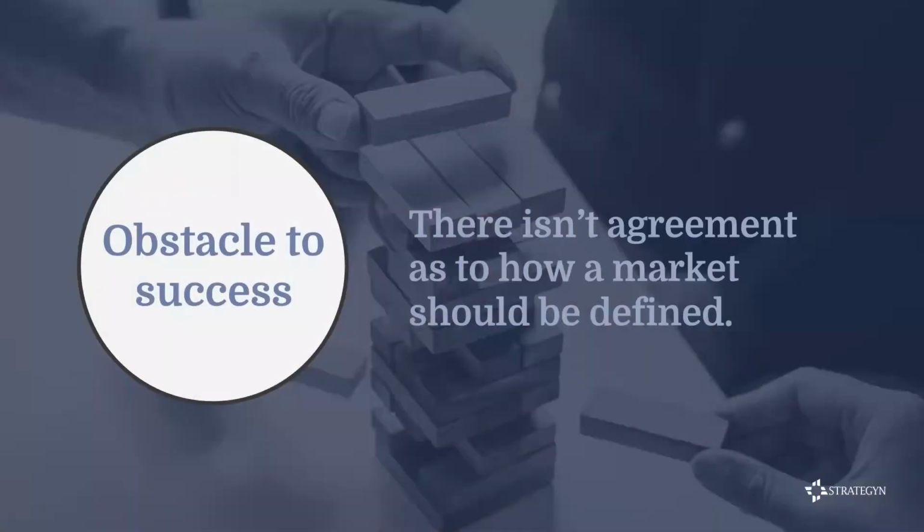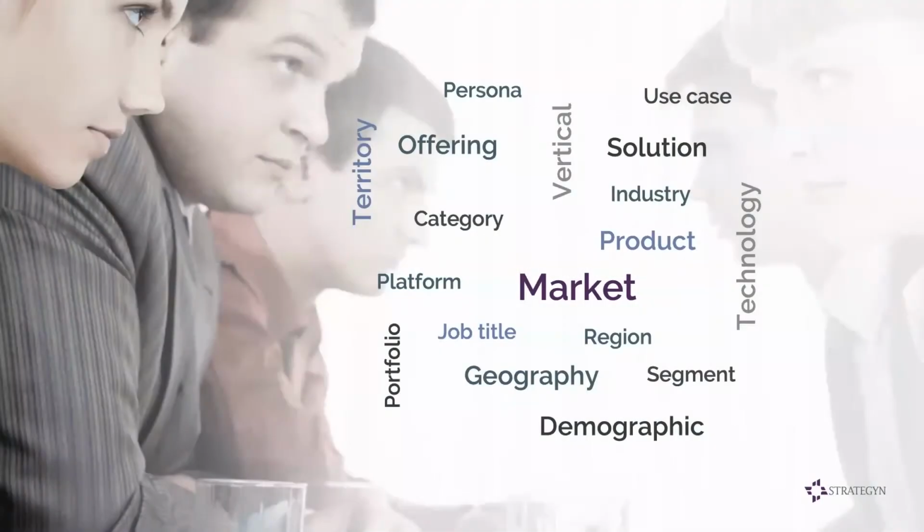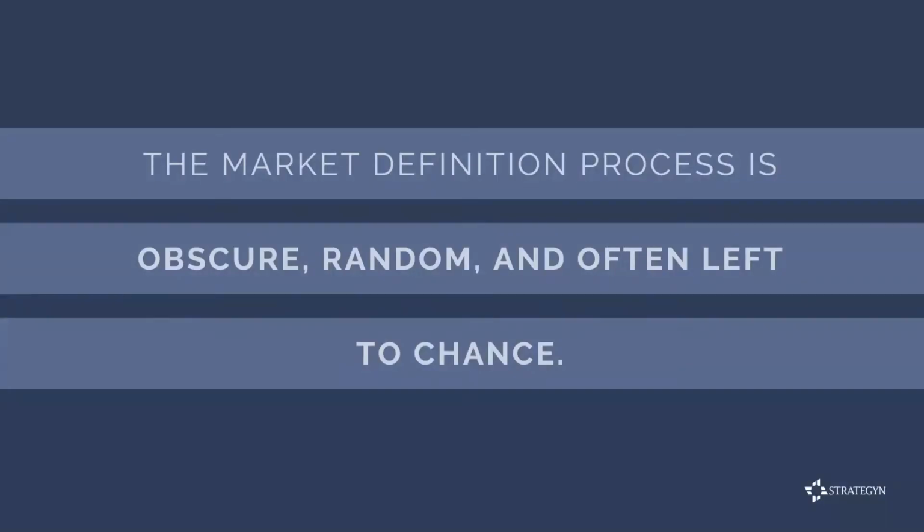When we start studying this, there is one big obstacle to success. We're focused on core markets, adjacent markets, and new markets. But one of the obstacles is there isn't agreement in most organizations as to how to best define a market. I find this rather remarkable, but you can ask yourself, how does your company define a market? We've heard things like personas and use cases and geographies, territories, portfolios, demographics, technology around a product, and so on, which means there's really a lot of inconsistency in the way markets are defined. It's rampant in most organizations. This market definition process is really random. It doesn't take place in many cases. It's just left to chance. People can define the markets whatever way they feel comfortable and whatever way the organization is used to doing it.